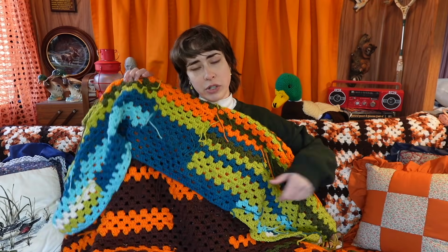The last 2 years I've done temperature blankets. This is my 2024 temperature blanket. This is my 2023 temperature blanket. This one here, I hope future Michelle wove in the ends, because current Michelle doesn't want to do it. So last year, what I ended up doing was to calculate the average temperature.